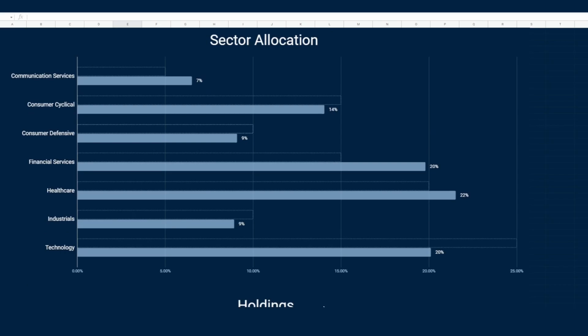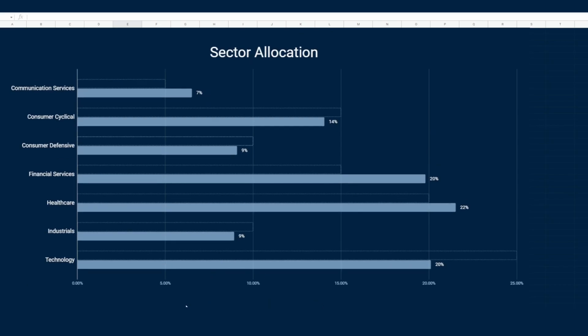Then we have my sector allocations, and the dotted line is the allocation I'm aiming for, or at least it represents somewhat the S&P 500, and the filled in pillars is my current allocation in that sector. So for example, I have 7% communication services, 14% consumer cyclical, and yeah, we can see I'm a bit heavy on financial services, about 20%, and maybe I need some more tech, because tech is a big part of the S&P. But overall, same goes here, I'm really pleased with my current sector allocation.